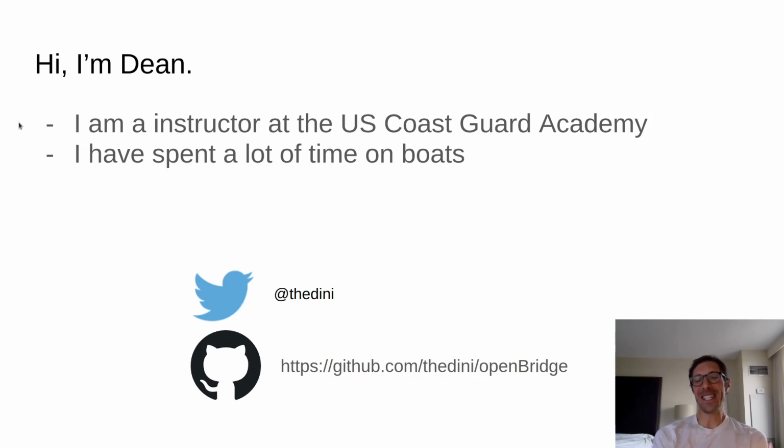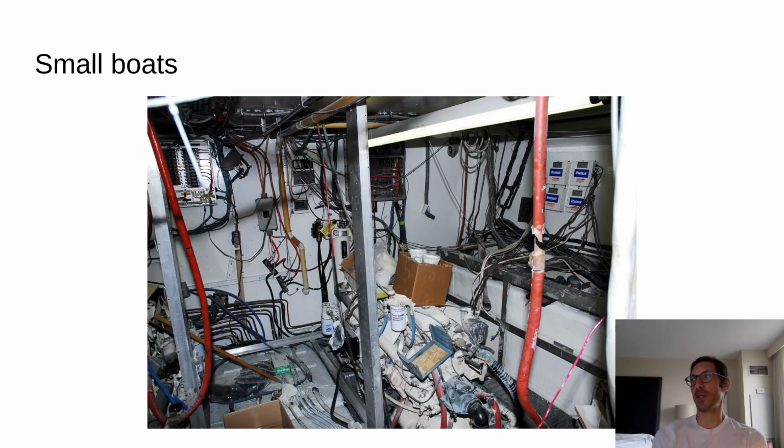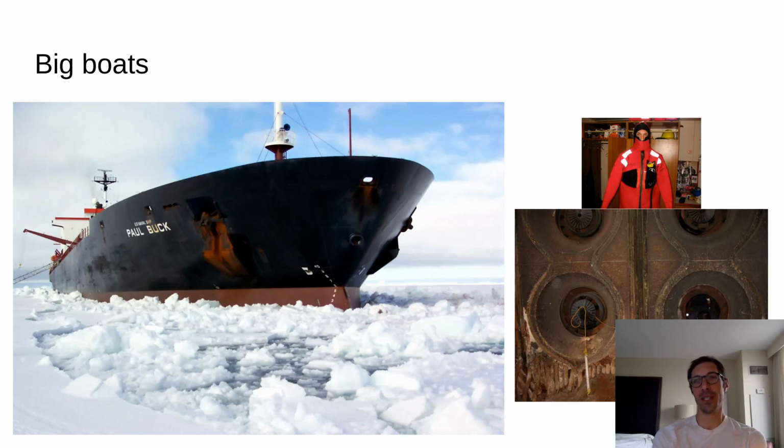My name's Dean. I'm an instructor at the U.S. Coast Guard Academy, and I guess in summary, I've spent a lot of time on boats. Small boats. This is an engine room I was tearing apart on an older Hatteras. Big boats. That was a time I went to Antarctica on the Paul Buck, along with down here in the lower right is inside the boiler of the USNS Algol.